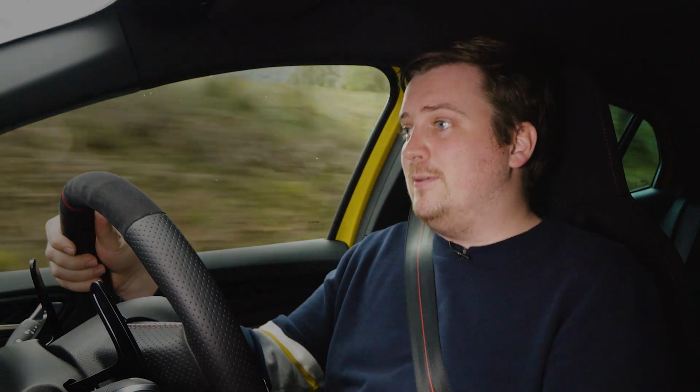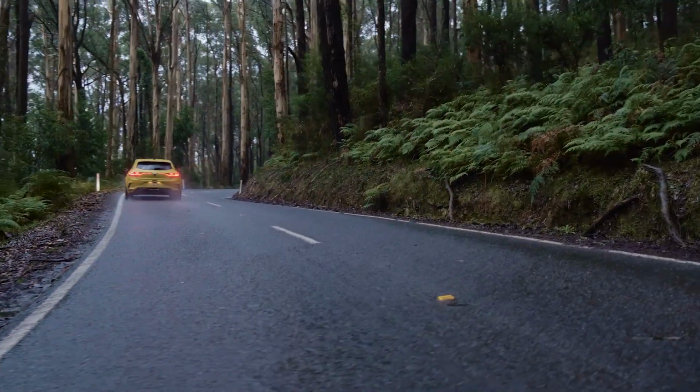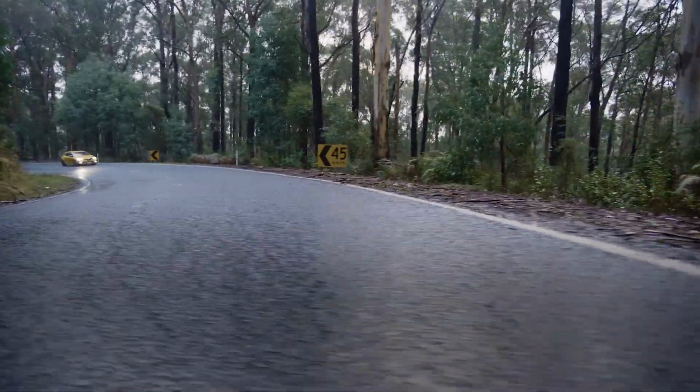But some people, that's what they want. They want to stand out from the crowd. And the Megane RS does that in a great way, particularly with its mature styling. And remember, unless it comes from France, it's not a proper hot hatch. It's just a sparkling front drive performance car.